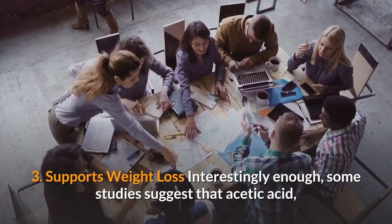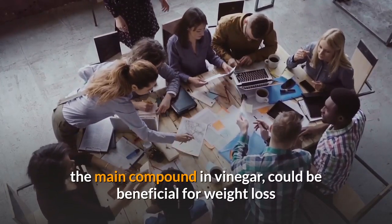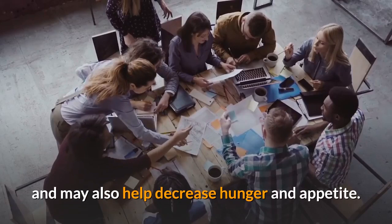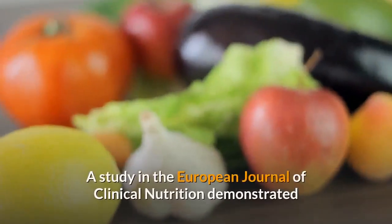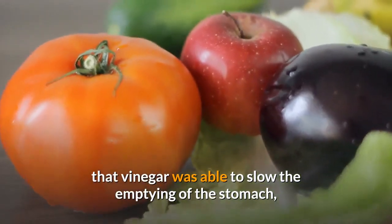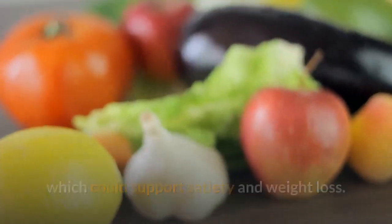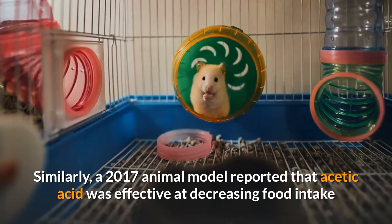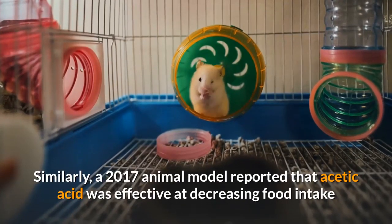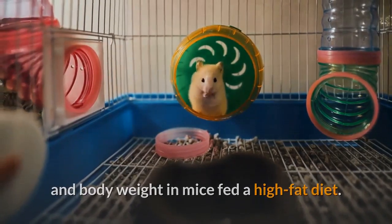3. Supports weight loss. Interestingly enough, some studies suggest that acetic acid, the main compound in vinegar, could be beneficial for weight loss and may also help decrease hunger and appetite. A study in the European Journal of Clinical Nutrition demonstrated that vinegar was able to slow the emptying of the stomach, which could support satiety and weight loss. Similarly, a 2017 animal model reported that acetic acid was effective at decreasing food intake and body weight in mice fed a high-fat diet.